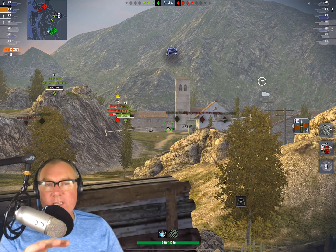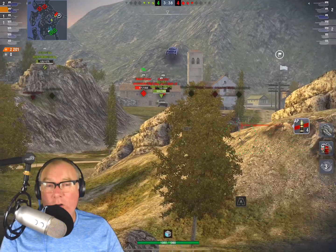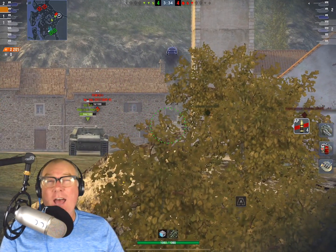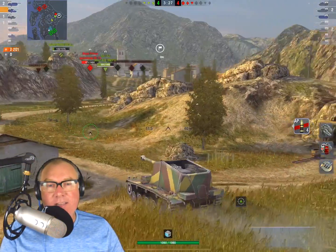But the other crazy thing about this gun is there's no premium ammunition. Not that you need it. Your AP rounds are 231 millimeters worth of AP damage. That's an arse load. An absolute cubic buttocks load of penetration for a Tier 7 tank. And that's the standard AP.